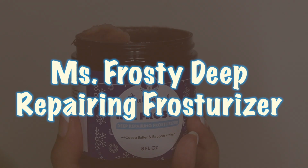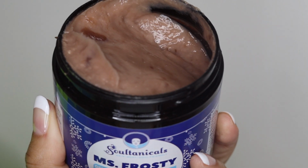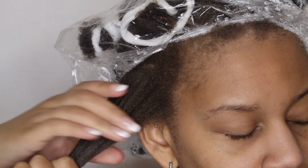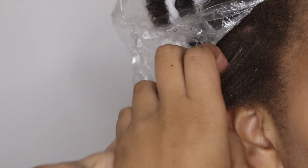Lastly, we have the Miss Frosty Deep Repairing Frosturizer. So this thick, rich, hydrating Frosturizer is perfection on the most porous strands. One rich scoop of this moisturizing blend and you will be a natural hair Frosturizer lover forever. This repairing DC instantly conditions and softens the hair, reinforces strands for improved strength, returns elasticity, and reduces breakage. This deep conditioner is perfection, is basically what it's saying.